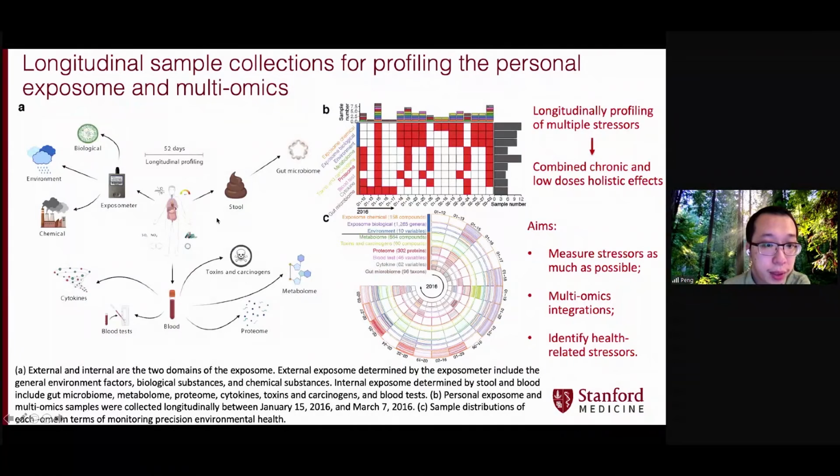We also collect the stool sample and the blood sample during the same period. For the stool sample, we did a 16S rRNA analysis for the bacteria. For the blood sample, we did a cytokine and a blood test as a traditional clinical measurement to reflect the human health. The other three omics are toxin and carcinogens.